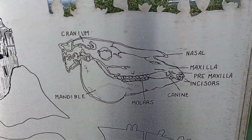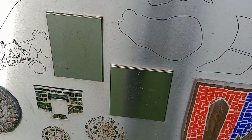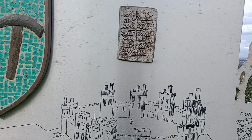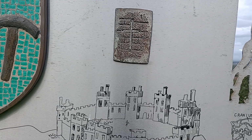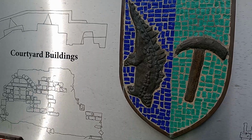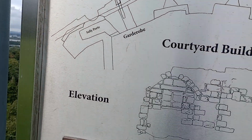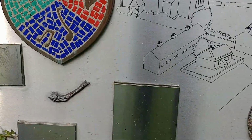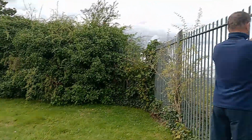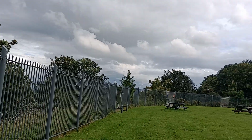Parts of a horse's head. Beats a horse's ass, I suppose. There's a depiction of the castle, probably from its very early days in the late 1000s, early 1100s. And that's about all the information that's out on this.